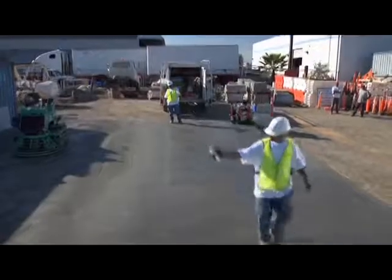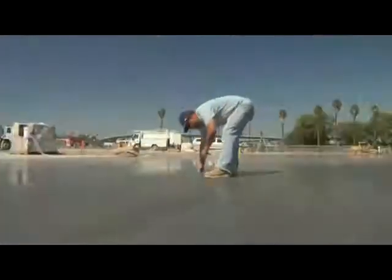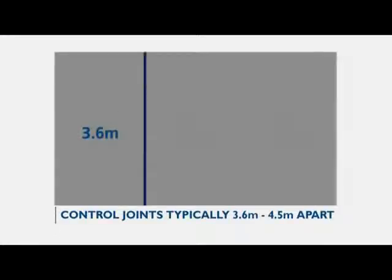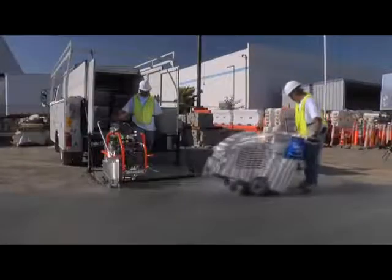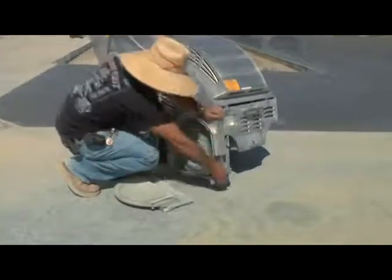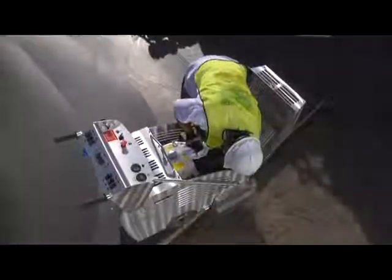Once the green zone is detected, the proper layout of control joints is placed by snapping chalk lines. Most control joints are 12 to 15 feet apart. Once the joints have been snapped, it is time to cut. Before cutting, it is essential to check the life of the blade and skid plate and visually check engine and components to ensure the best performance.